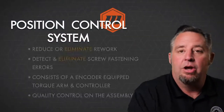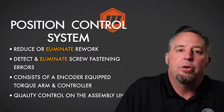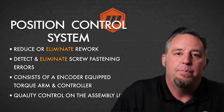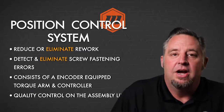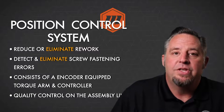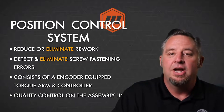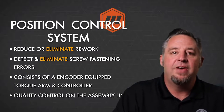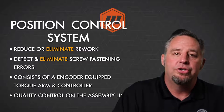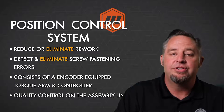Now, when we look at our other types of processes that we can use to help error-proof, last webinar, we looked at our position control system. And this really helps to elevate the error-proofing level that we can monitor. This system helps to reduce or eliminate any type of rework that may be needed. It can detect and help to eliminate any type of screw fastening errors. These types of systems that we use are associated with torque arms that have encoders. We'll talk about that here in just a second.